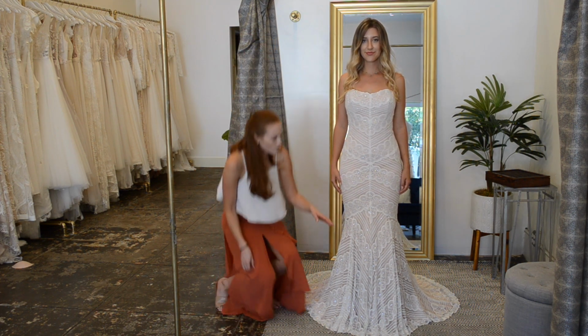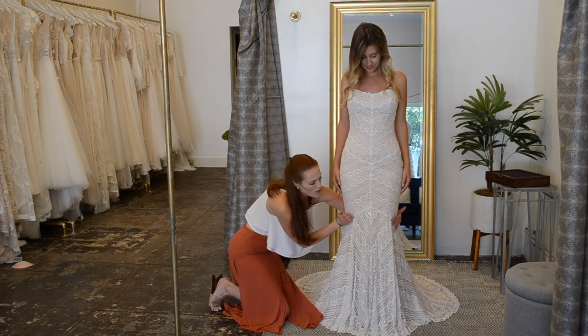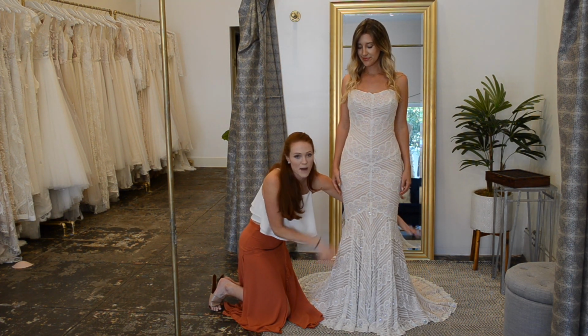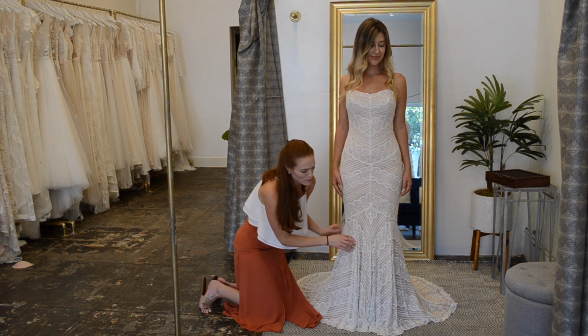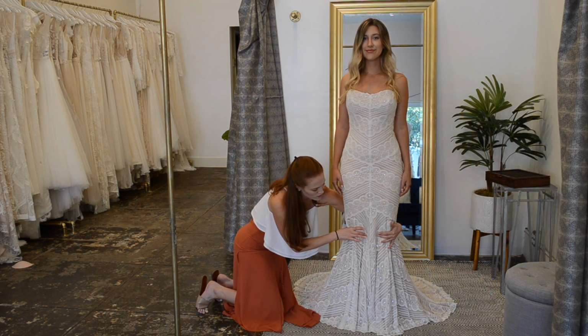And what's really cool about this is that a mermaid is going to be fitted all the way down to your knees, and it's really more down here that it flares out, so you have a real dramatic look that way. A lot of times a mermaid fitted through here is going to have maybe a lot of ruffle, but really the true mermaid is right through the knees.